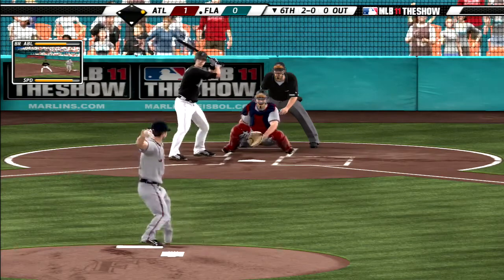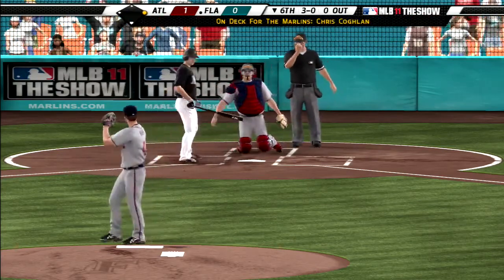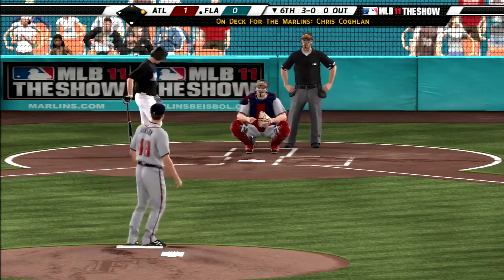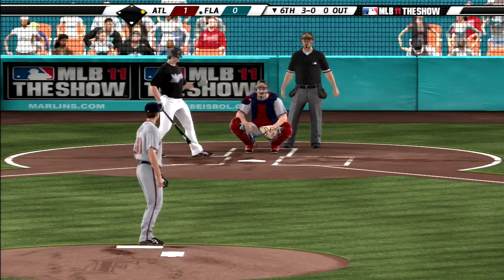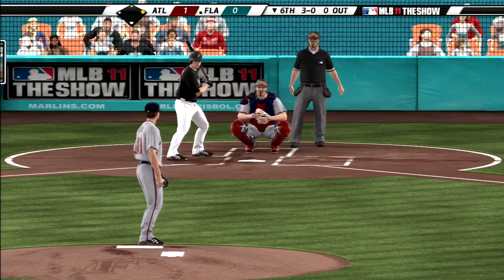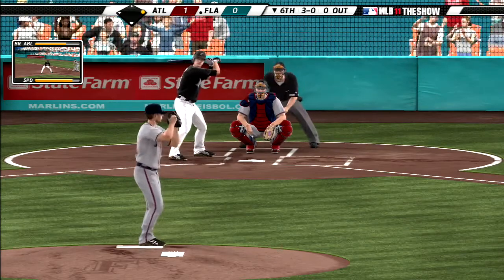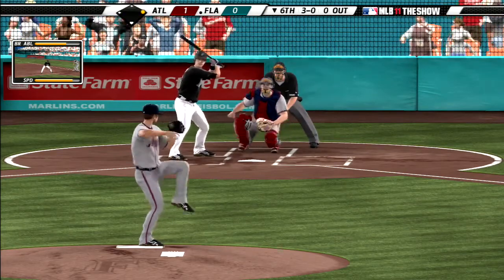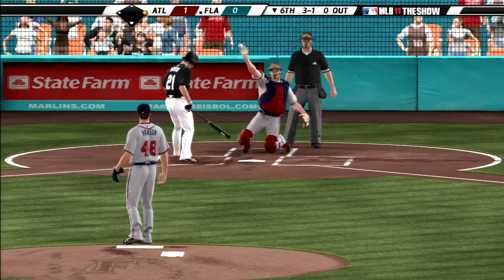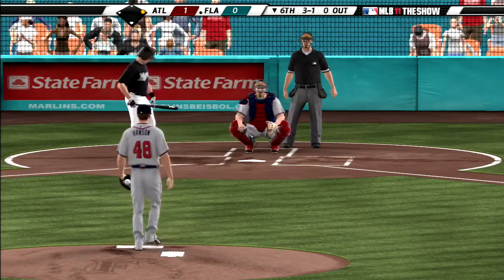The 2-0. And that misses as well, 3-0. Still no walks for him here tonight, but on 3-0, he's looking one right in the face here. Taking all the way, and it's 3-1 now. And if he could have made that pitch on 0-0 instead of 3-0, this would be a different story.